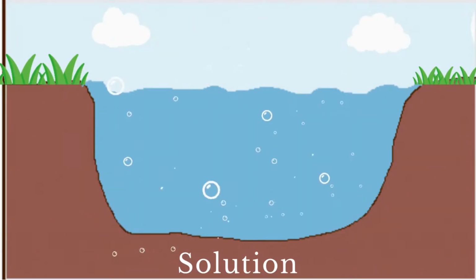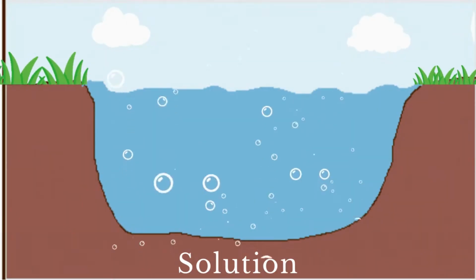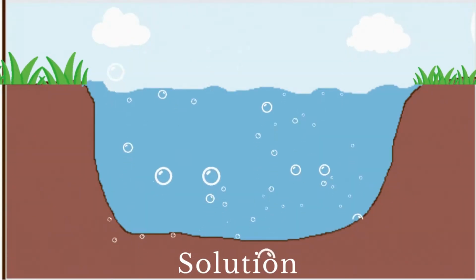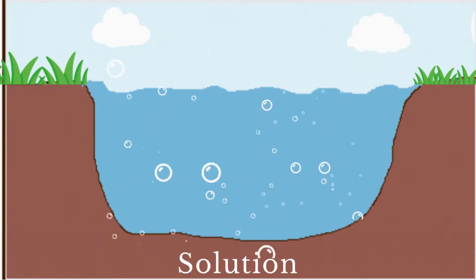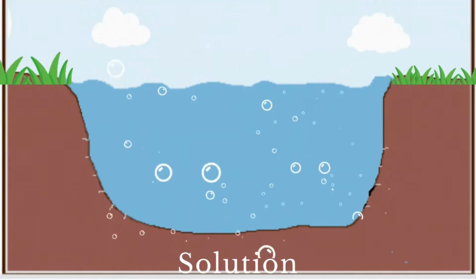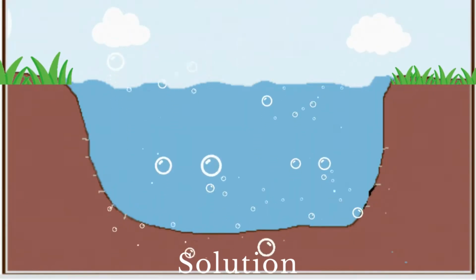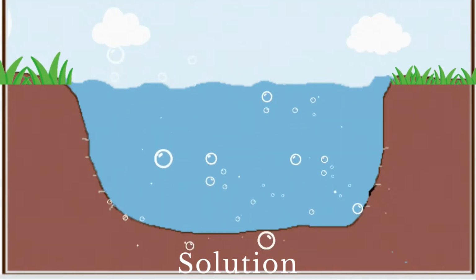For example, carbon dioxide dissolved in the river forms a weak acid. This weak acid can then react with carbonate rocks such as limestone and chalk.